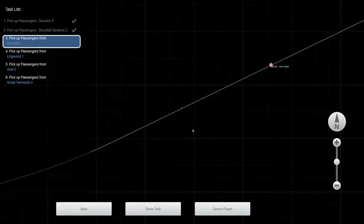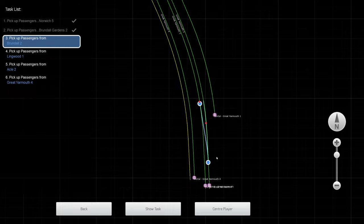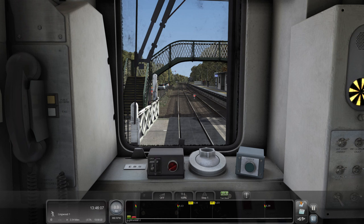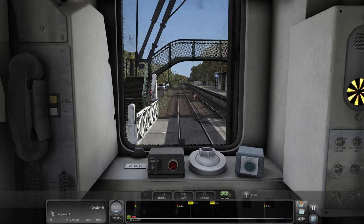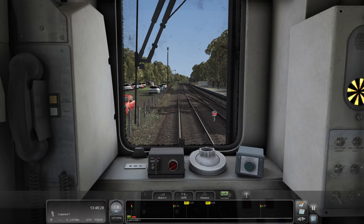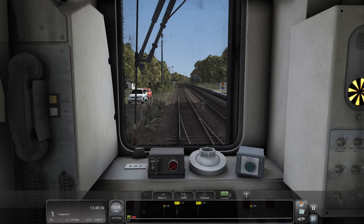Acle West, Acle. I imagine we'll cross over with something else at Acle. Although, to be fair, it doesn't look like we will. There's no traffic in. Okay, right, well, that'll do. Off we go. 15 miles an hour, because, of course, we are off to the left here. Next stop, Lingwood, in 2¼ miles. There's no point going any faster, is there? We'll just leave it in notch 3 and crawl up to 15. Just ease off a little bit.